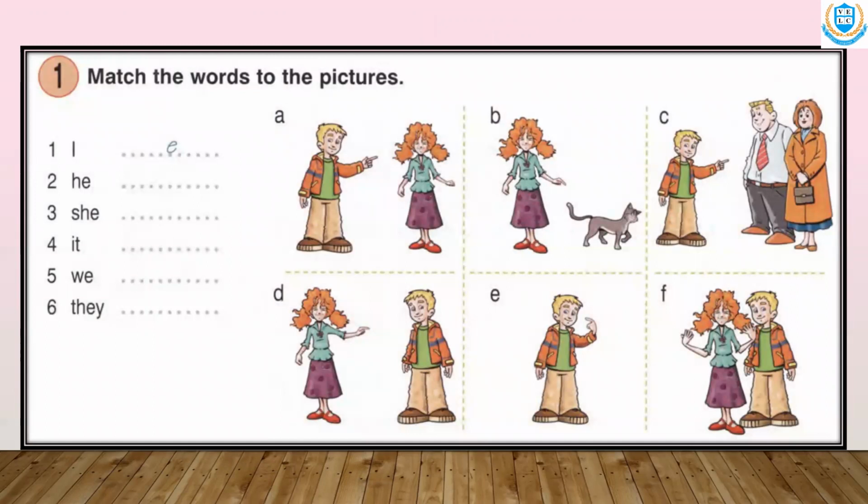Now it's time to do some exercises. Match the words to the pictures. Let's see the example. Number 1 is I. The picture shows the letter e. Okay, number 1 is e. I is the letter e. Can you do numbers 2, 3, 4, 5, 6 by yourself?